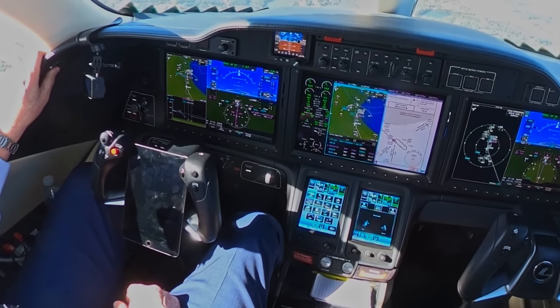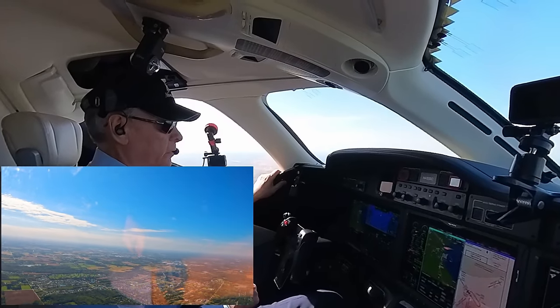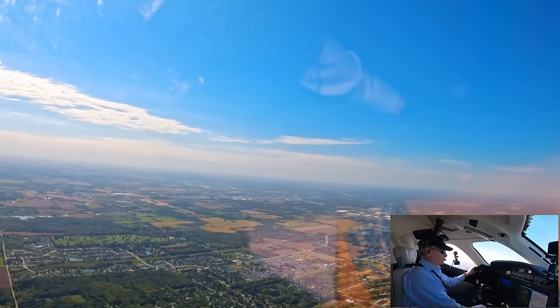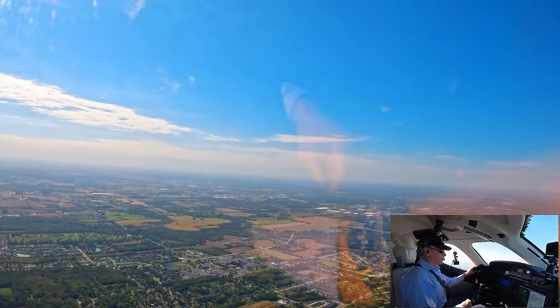Hello, Gary Tower. HondaJet 0 Delta Charlie inbound on the RNAV 30 approach, 3,000 feet. HondaJet 0 Delta Charlie, Gary Tower, runway 30 clear to land. Clear to land, runway 30, 0 Delta Charlie.